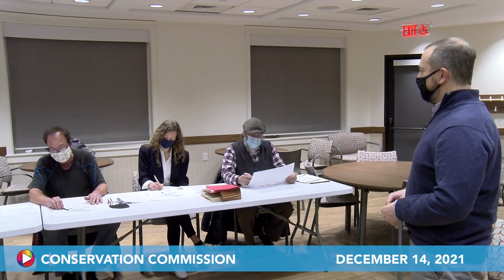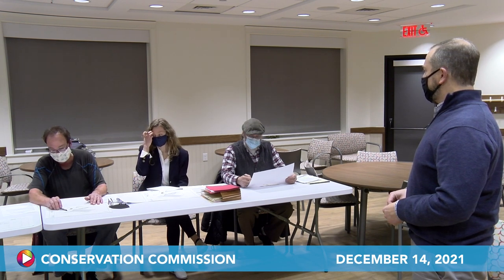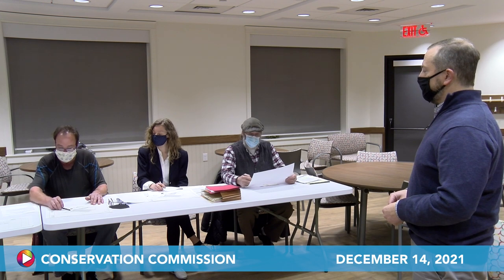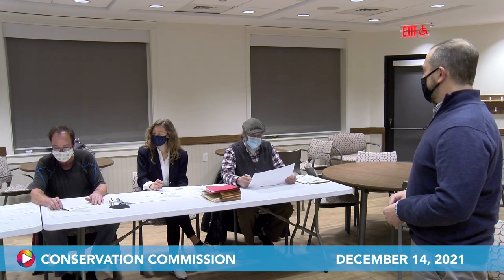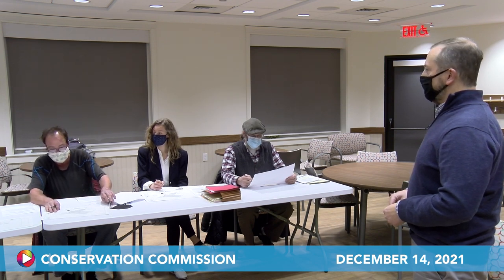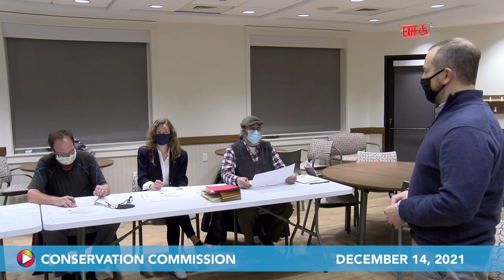So there's really not a whole lot happening here because it's outside the 35-foot no-disturb zone. It's already within the area permitted for the solar system with the fenced area. It is in the 100-foot buffer zone, but you're really not doing much alteration other than what's currently been done.